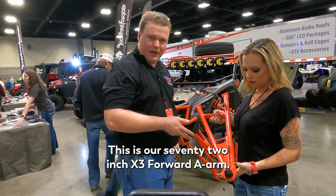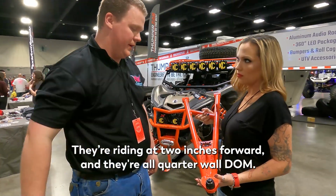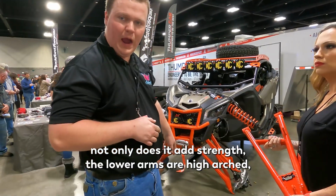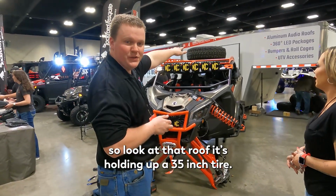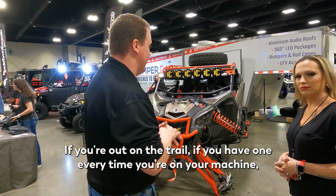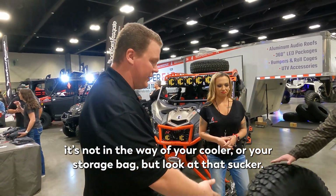This is our 72-inch X3 forward A-arm. They're right there 2 inches forward, and they're all quarter wall DOM. So what this is gonna do, not only does it add strength, the lower arms are high arched, but it's gonna allow you to put a bigger tire on your machine. So look at that roof, it's holding up a 35-inch tire. You can take that if you're at a mud park, maybe it's an outlaw. If you're out on the trails, you can have whatever tire you have on your machine. It's not in the way of your cooler, your storage bag, but look at that sucker.